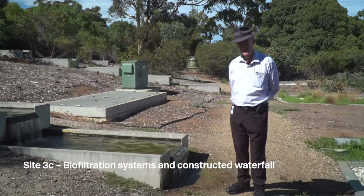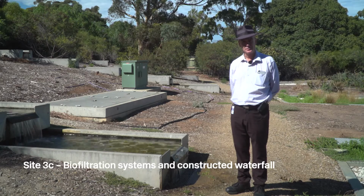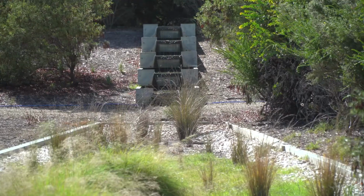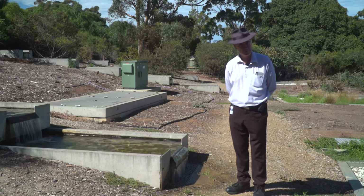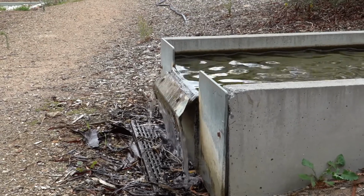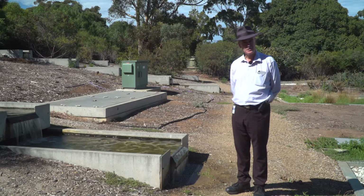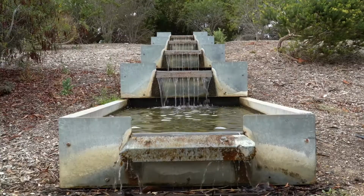We're in the middle of summer, so these biofilters haven't seen rainfall for a good 10 to 12 weeks. But what we're trying to do here is dress them up a little bit, make them more attractive for the community. So the water in the waterfalls here is just being recirculated through the biofilter beds. The wetlands have that natural advantage, with the larger water volumes, much lower overall maintenance to keep them looking good.